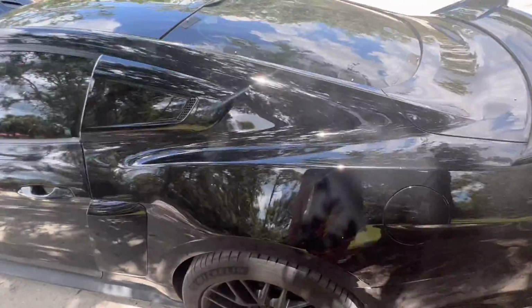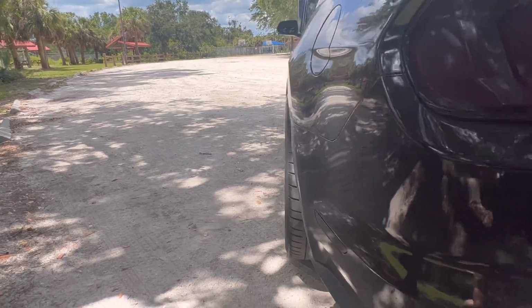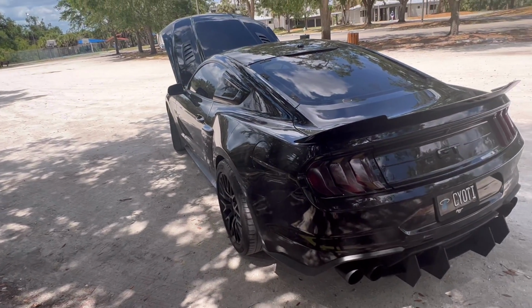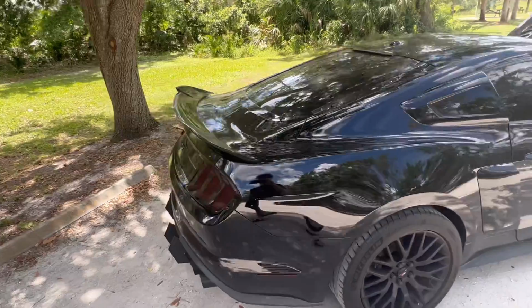I also added 25 millimeter wheel spacers. As you can see, the wheels are sticking out a little bit, the tires, I mean. So I definitely think it makes it look a lot meaner and gives it a more aggressive stance. I did just get attacked by a bee when finishing that sentence, so don't mind me.